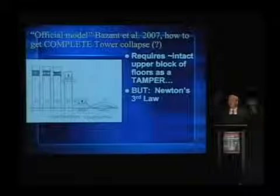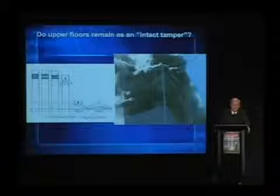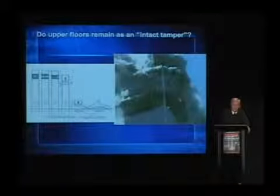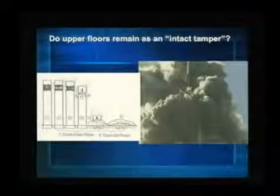But let's look at the data. Maybe somehow this upper block, as it moves, I don't know, exerts. Let's see what happens to the upper block from the data. This is from the North Tower. And on the right, you see in slow motion, the upper block. Is it just wiping out the lower block? You can see the area where they meet. No, the upper block itself is being disintegrated.